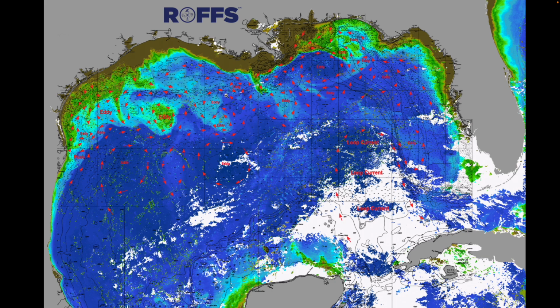Out here towards Green Canyon, also lots of blue water up in here towards southwest of Mississippi Canyon, south of the dump site. This water snaking up in here inshore of 50 fathoms, 40 fathoms, 30 fathoms, blending to blue due to a few counterclockwise rotating eddies down here towards the Green Canyon and west-southwest of Green Canyon.